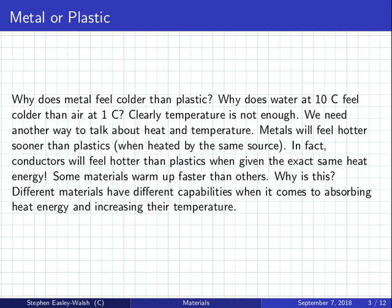So in other words, different materials have different abilities to take heat quickly or slowly. So some materials can take heat in quickly, and some materials take heat in slowly. So a metal can take the heat energy in quickly. Plastic takes the heat energy in slowly. Water can take the heat energy in quickly, well, compared to other things, perhaps. So this gives us our first definition.